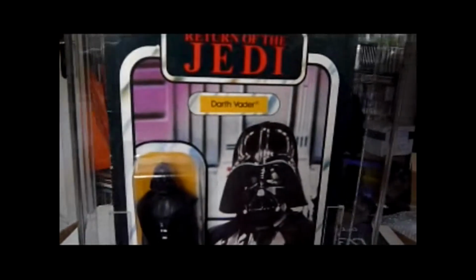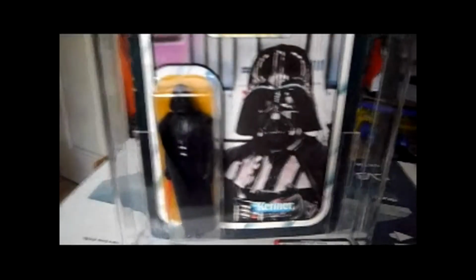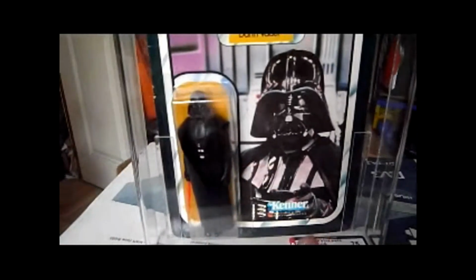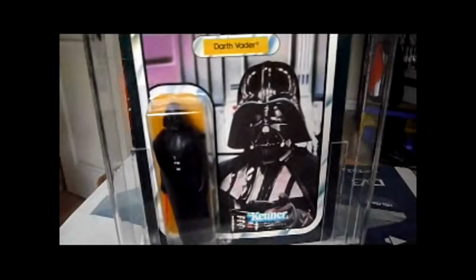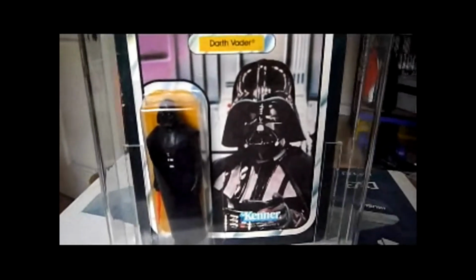So what Kenner did back in the day was, some of the older figures that have been around since the Star Wars time, they decided to update the pictures. So they did that for the Vader, the Han Solo, the Luke Skywalker. They didn't do it for Princess Leia, they did it also for Chewbacca, and who else?